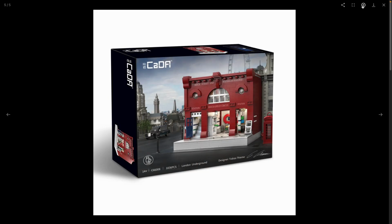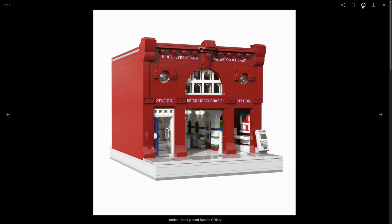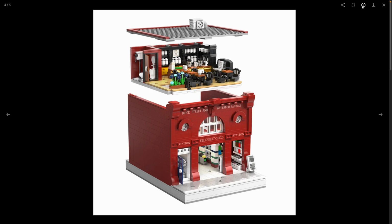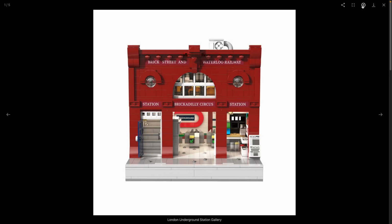However, it's not that easy to get your hands on this set, so usually you cannot really expect many discounts, but I think it's worth the money, absolutely. Tobias has done a great design. There's a couple of very fun and interesting functions inside. So you have a ticket machine, and there are other Technic functions in there that are just so much joy to build and so much fun as well.